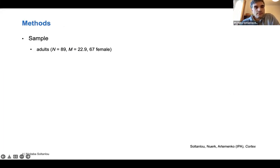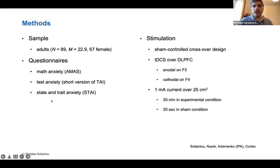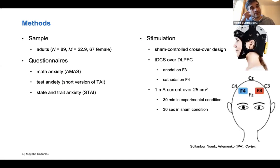We recruited a large sample of 89 participants. They are healthy students. We investigated a couple of questionnaires: math anxiety, test anxiety, and state and trait anxiety. And we used brain stimulation in a crossover design using sham, or fake, stimulation and real stimulation.